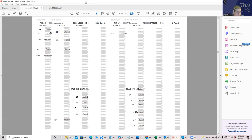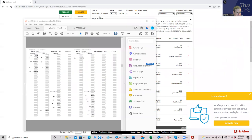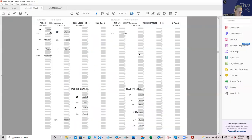So for me, I would go back and key this 2. I think the 1 is really solid. I think the 5 is really solid as well. But I would play the 2. Play the 2 with the 1-5, 1-5 with the 2. And I really would avoid the 7.